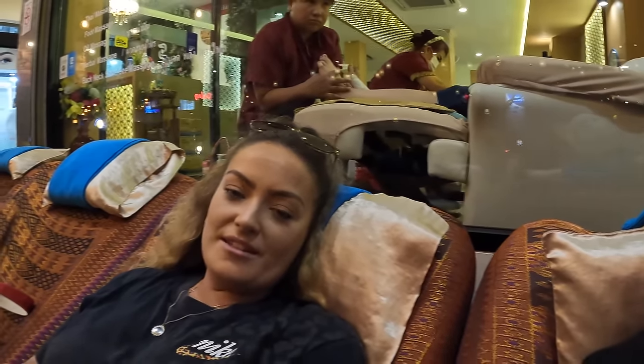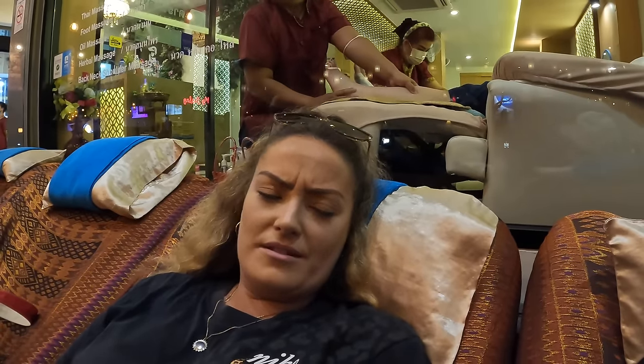My feet are so dry all underneath. Not that you want to know that information, but just from walking around, your feet get a little bit rough underneath. So I think it's really nice to get this done, just rubbing lovely oils and stuff on them. Definitely worth 300 baht for the two of us.